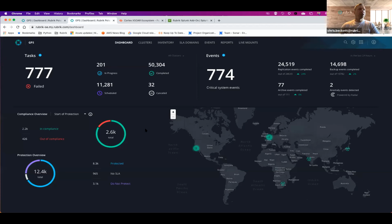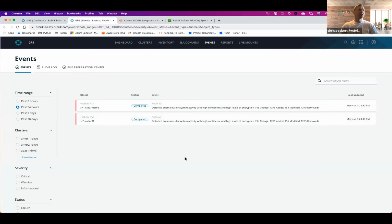So if we look at the GPS dashboard, it's a pretty standard view and one you're probably very familiar with. You see we've got this panel here on the right-hand side where we've got a couple of anomaly events detected by Radar. If we drill into that, this takes us through to the events page, a filtered view of the events page. Again, fairly common to people that have used Rubrik before.